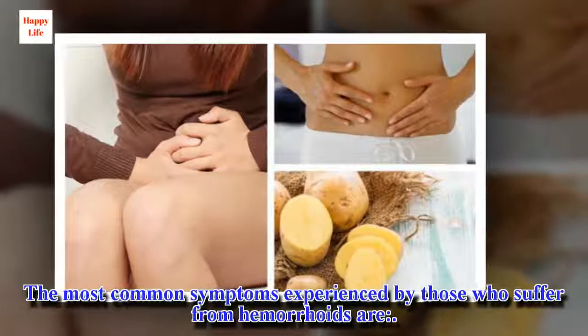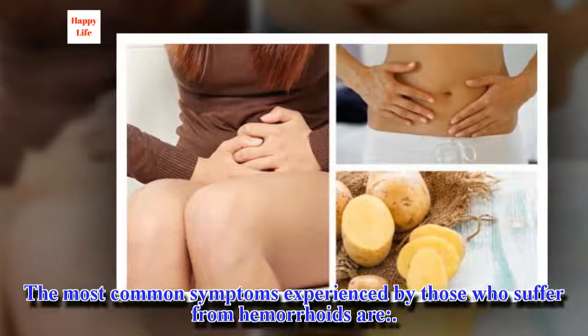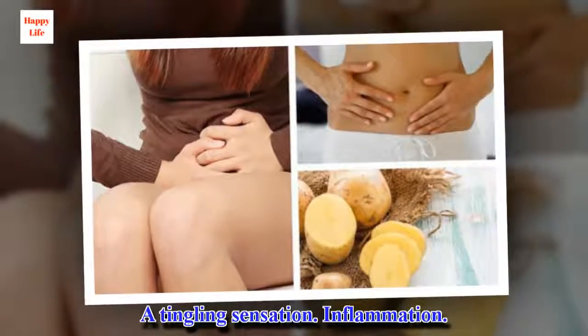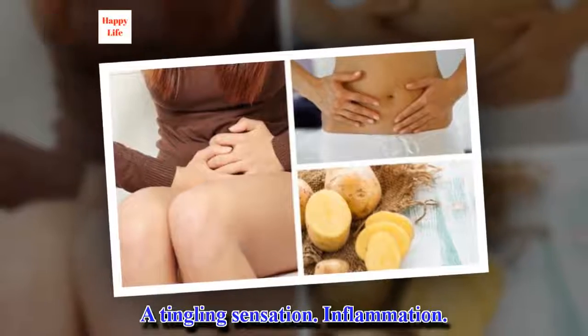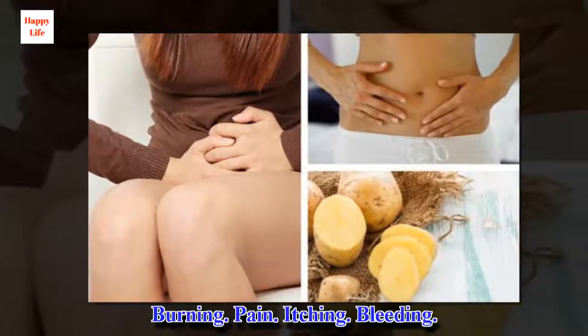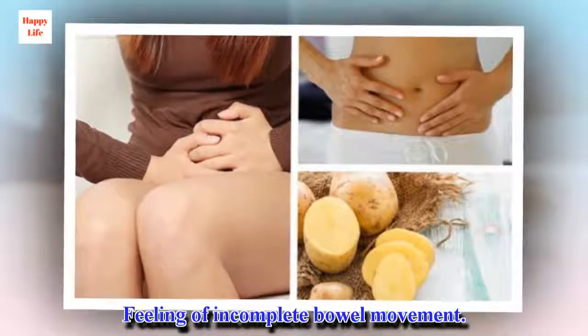The most common symptoms experienced by those who suffer from hemorrhoids are a tingling sensation, inflammation, burning, pain, itching, bleeding, and a feeling of incomplete bowel movement.